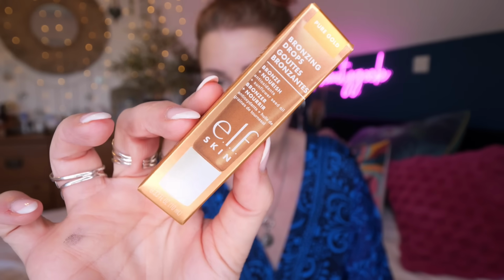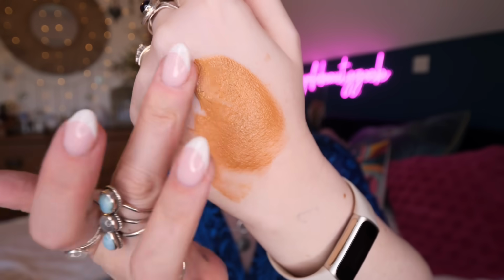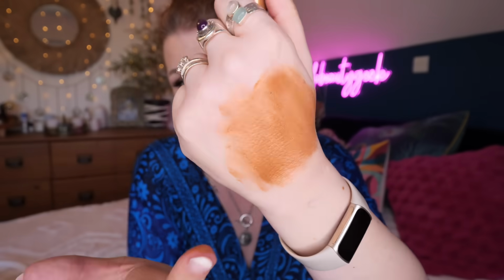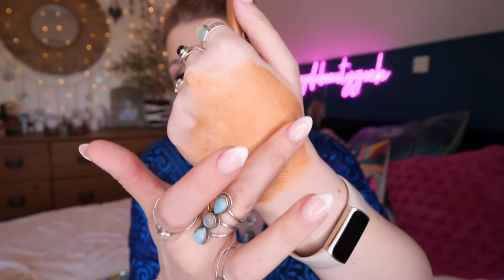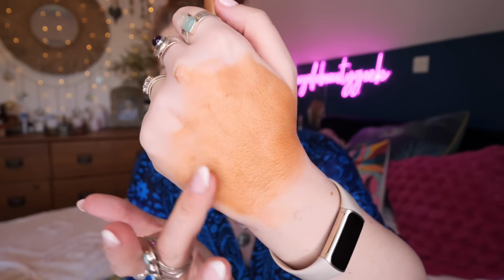We've got e.l.f. Skin. This is Bronzing Drops in Pure Gold. Bronze and nourish, antioxidants and sunflower seed oil. And there's 10 mils there. These drops are so handy, especially if, like me, you're either naturally tan or you like fake tanning. I fake tan a lot. Then adding them to foundations just to deepen up the colour is so good.